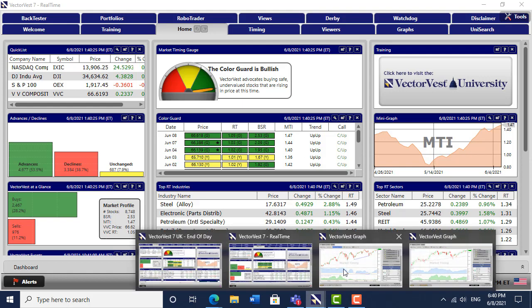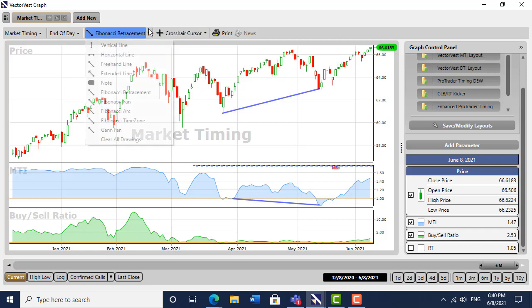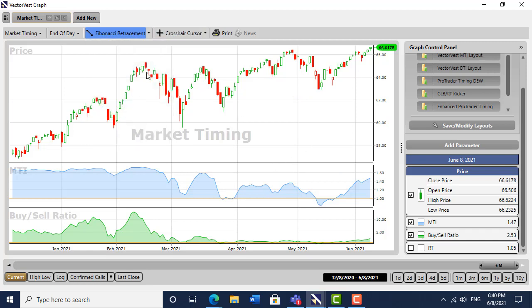Let's have a look at the VectorVest composite itself, and that's the composite, folks. It's the broadest measure of the American market that I know of, and it's found resistance once, twice, three times, and I think it's going to break on the fourth attempt, with any luck. As you can see, there's the momentum rising, the buy-sell ratio rising a long way before it gets to this overbought situation.